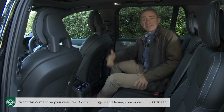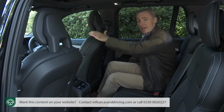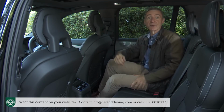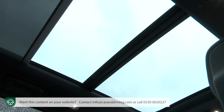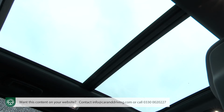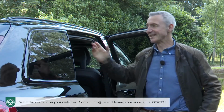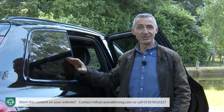Your middle row passengers, they're very well catered for with individual seats which slide and recline for greater comfort on longer journeys. Now here we've got the optional huge panoramic glass roof fitted, and this gives this part of the cabin a light, airy feel, which is something that we think you'd really want in a 7-seat SUV. Right, what about this car's proper 7-seat functionality? It's time to put that aspect of this XC90 to the test.